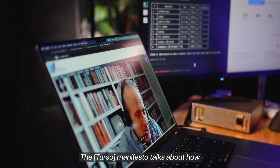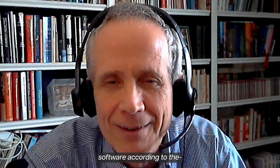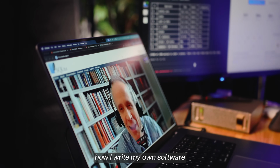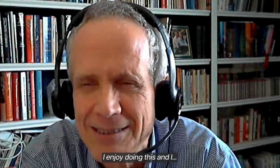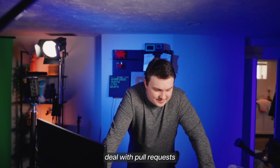The manifesto talks about how you need to develop software according to the GitHub model. If you're not doing it this way, you're doing it wrong. Turns out I get to choose how I do it myself, how I write my own software. And that's not the way I want to do it. And if you want to do it that way, that's fine. I enjoy doing this. And I don't think it would have been enjoyable if I'd spent all my days trying to deal with pull requests.